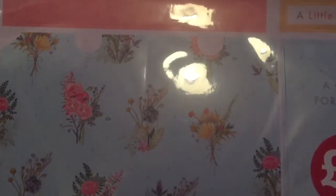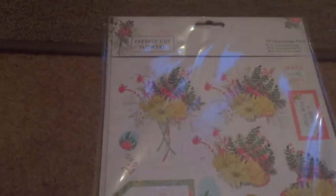It's an A4 pack, freshly cut flowers. Show something like that. There we are. Try not to rustle plastic because I know that can be most annoying. Again, I'm not sure what the full price of this was. So I've got 2 packs of those, one for myself and one for a friend.